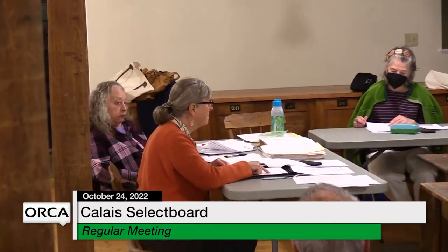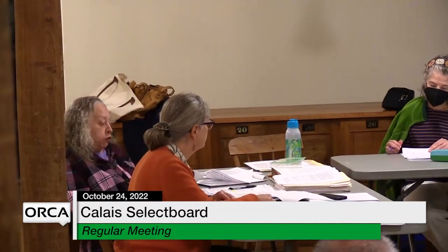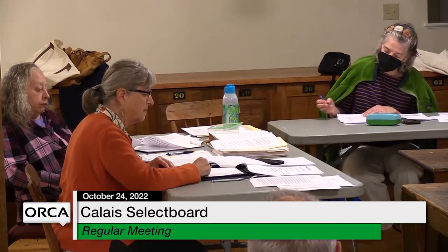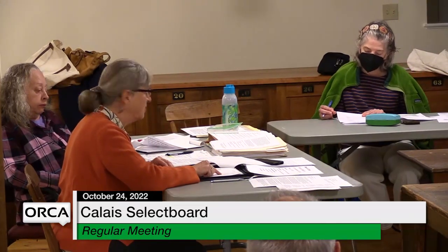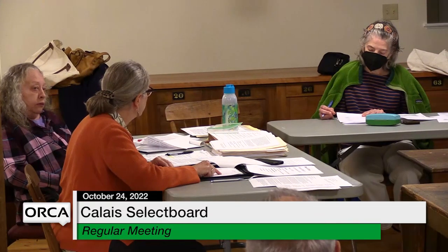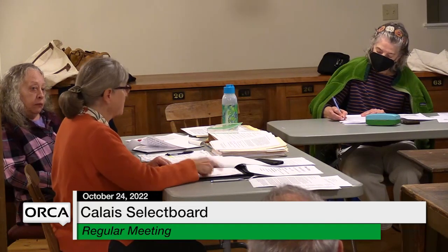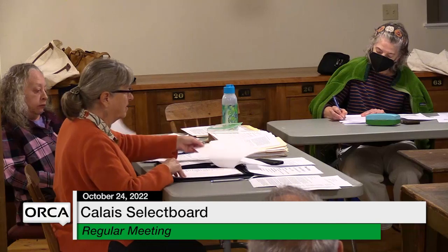Any questions about that? Where are you? First page. Yep. Balance sheet. Assets. You have $3 million. Got it. It's about $1 million that is due to other funds. For example, your ARPA fund has quite a bit of money in it, right? So that's part of that $995,000. Right. So we're good there.